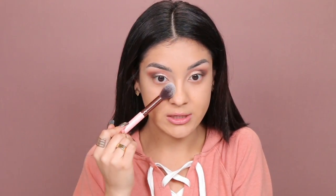So I usually do my foundation last because of all the fallout, but today I was just very nervous, so I started with my foundation first. So now I'm just gonna dust off the eyeshadows, the fallout from the eyeshadows that's underneath my eyes. So if you do this look, you wanna start with your foundation first, then your eyes, just because of the fallout.